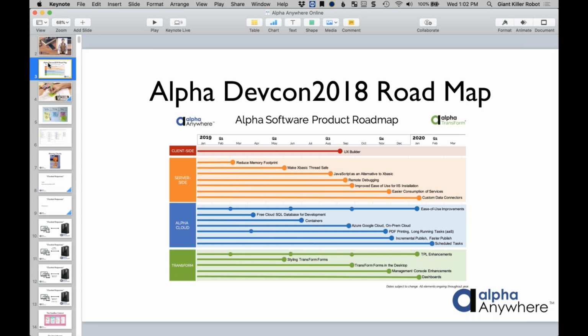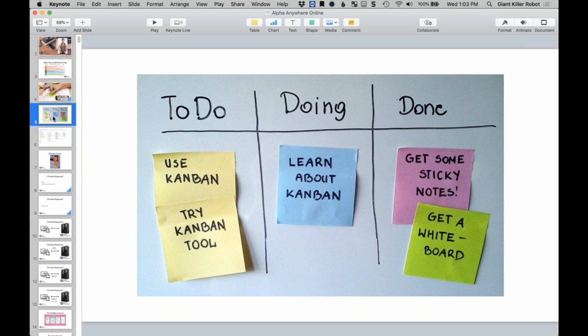So we dove into the Kanban capability last week, and this is part of our UX building, client-side building capability. The goal there is to make it very easy for you to take your existing skill sets and build upon those to present and interact with data in a more intuitive and more powerful way than, say, traditional user interfaces. Built into Alpha, and it's been around for a little while, is the Kanban capability, which is really an offshoot of the list control.